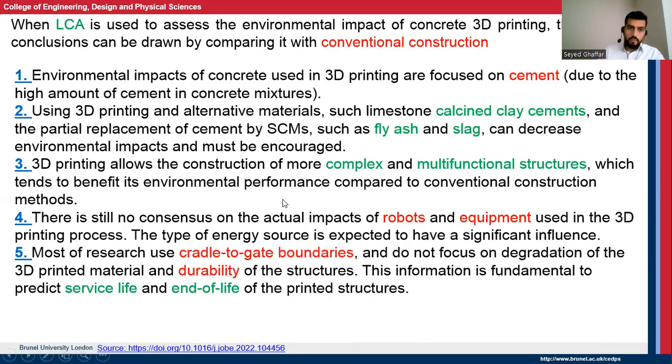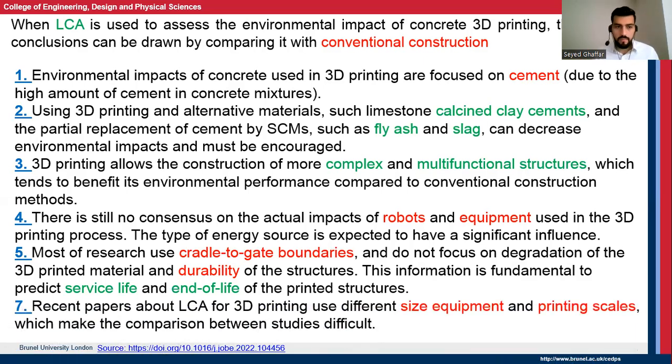The next point to consider is that most of the research uses cradle-to-gate boundaries, and they do not really focus on the degradation of the 3D printed materials and the durability of these materials. So we need to really be humble about the technology. We really need to consider the cradle-to-cradle boundaries instead of the cradle-to-gate. And this information could be very fundamental to predicting the service life and end of life of the printed structures. What can we actually do when the printed object comes to the end of its life? Can we recover resources, for example, from it?